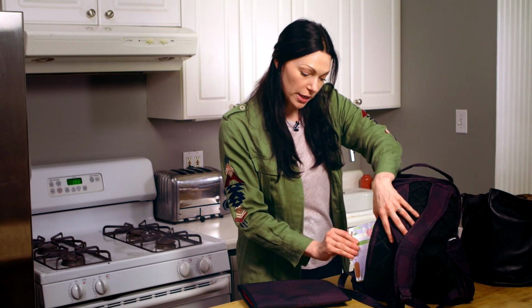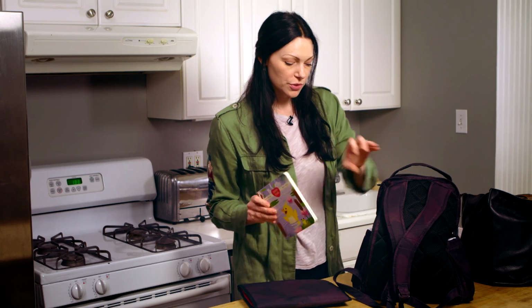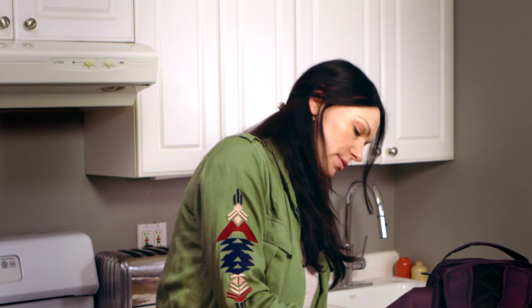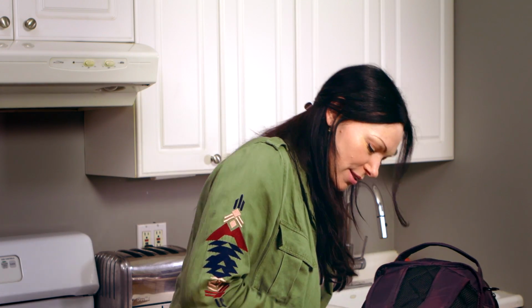There's also more books back here. She's obsessed with these little ducky books. Again, the hard ones, which are great. And then you just stuff this back in here. I mean, I pack this thing, so you just gotta put everything back in its place.